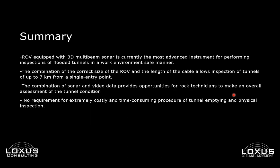The combination of all the types of data which I showed previously, the sonar data, video data, the experience of the technician who evaluates the data, and the quality of the data available before the inspection, all those parameters give an experienced person good enough tools to do the overall assessment of the present condition of the tunnel, but also to do the risk assessment of the future condition or potential future development of failures in the tunnel.